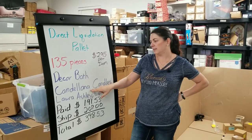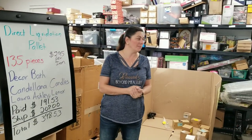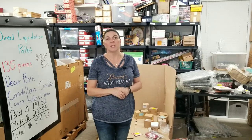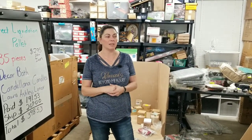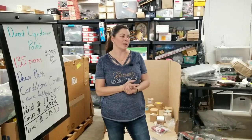Decor Bath, Candelana Candles, Laura Ashley Lennox, paid $398.53 total for it. So I'm actually really pleased with the condition of this. And then some of those candles that even have chips and things like that, those will definitely be on hookedonpickin.com. I don't want to send a chipped candle into Amazon if that's where I end up sending it. But it's still really nice. I mean, you just turn the chip part to the back and it still has complete candle inside. So I don't know. We'll see where we put it. May just donate them. Or keep them myself and strategically place them so that they don't look broken.